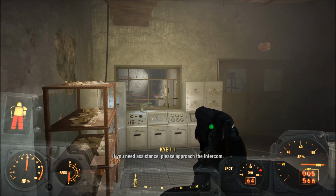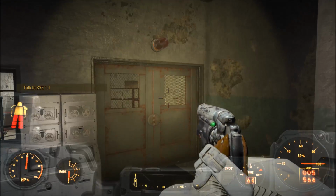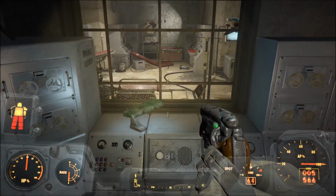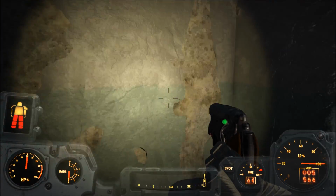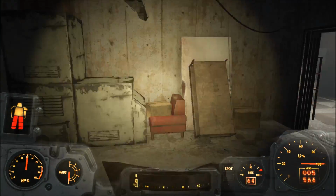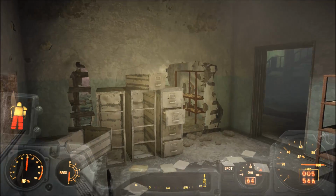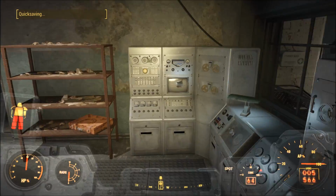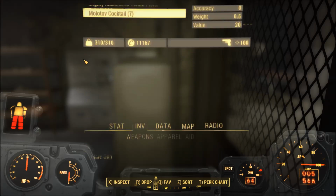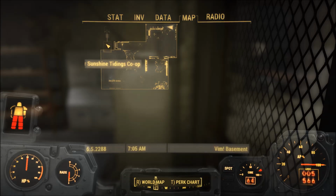Hi. Please approach the intercom. Where's the intercom? And what is going on here? This might be why they were being bombed, if that was what was happening. Because the guy left a note on his terminal that he wasn't sure, but he thought they were being bombed. He didn't understand why. Where's this intercom?